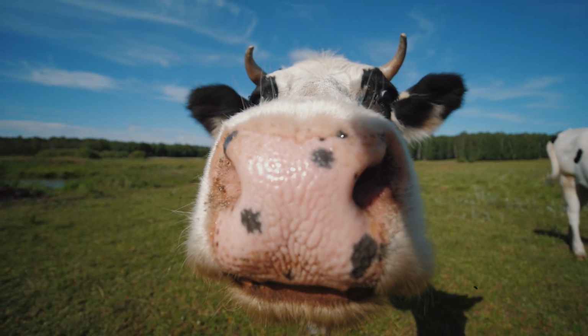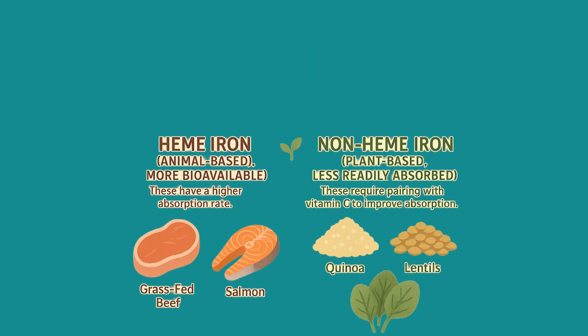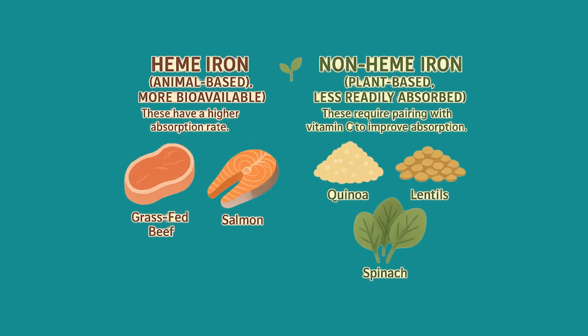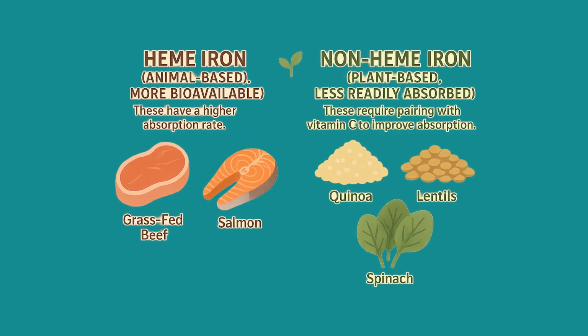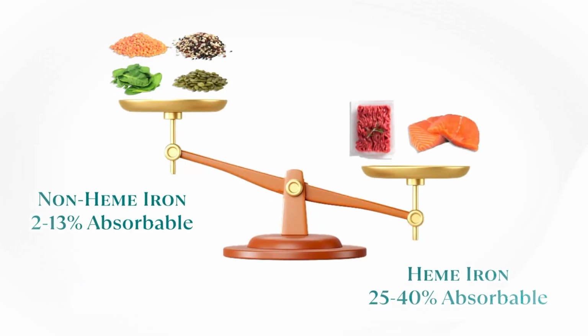Foods like grass-fed beef, salmon, quinoa, lentils, and spinach are all going to be high in iron, but it's important to note that animal-based iron and plant-based iron are vastly different when it comes to the rate of absorption. Animal-based foods, aka heme iron, are going to be more bioavailable, which means you have a higher rate of absorption than plant-based foods, aka your non-heme iron food sources.